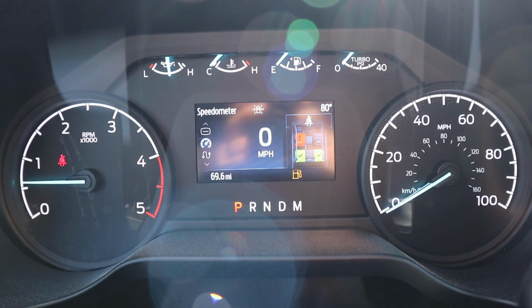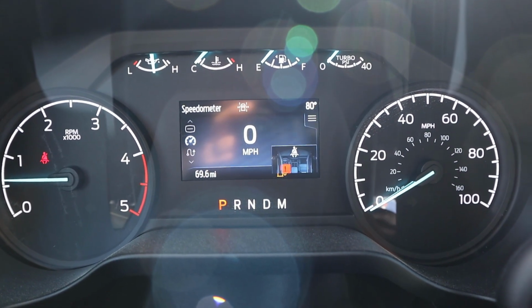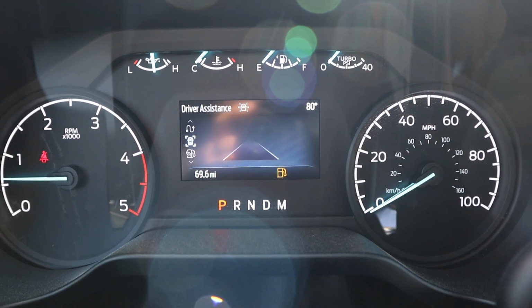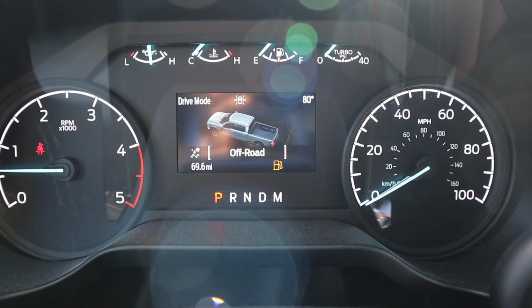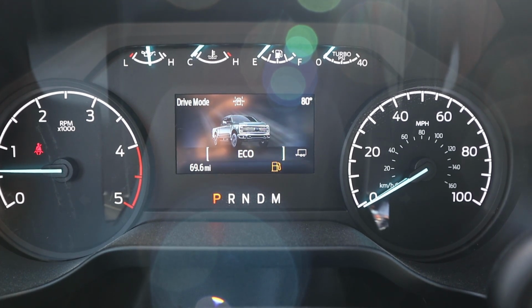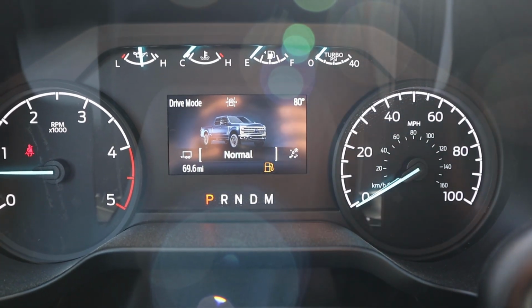Now taking a look at the gauge cluster, you guys can see mostly analog, but we do have the screen there in the center, which we can scroll through some different menus, see different bits of info on the truck. Pretty standard setup. And then just like other new Super Duties, we've got the different drive modes that we can pop into with this truck. As you can see, I like how it has the off-road mode. I mean, this does have the FX4 package, so you could take it off-road if you wanted to.